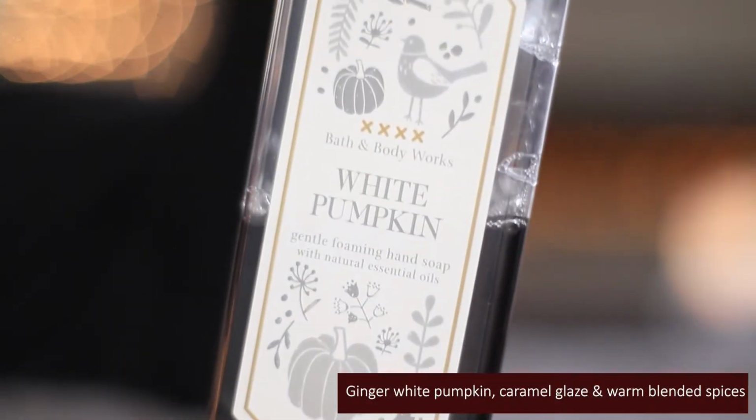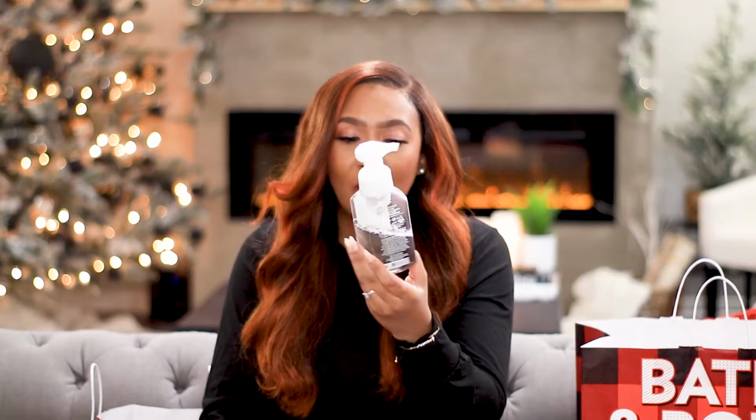And then right now we also have the White Pumpkin that we're using. This one is about halfway done also. I really do like this smell. This has a really nice, subtle, sweet type of smell. This White Pumpkin is kind of subtle and I really do like this one.